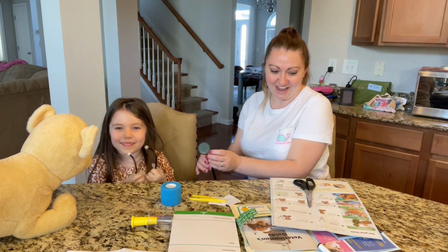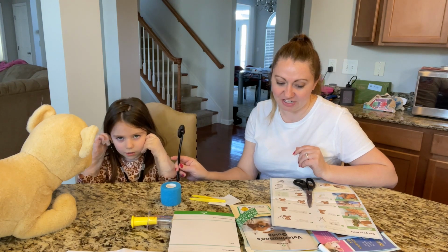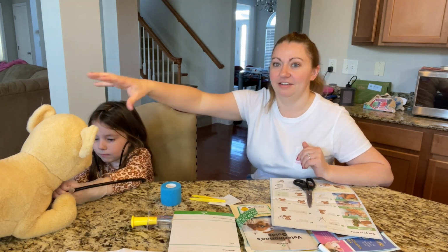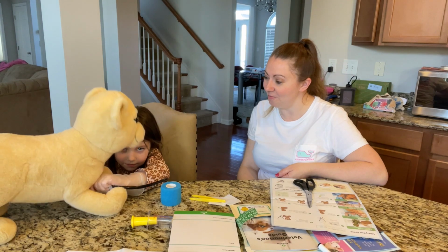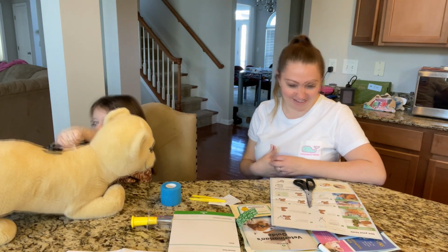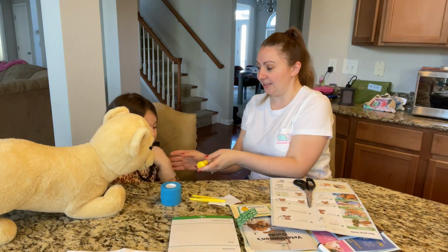So now you can put it up there for step two and listen to your patient's heart and lungs. Put the chest piece on their chest and back. Yeah, scoot it over here. There you go. Boom, boom, boom, boom, boom, boom. And on the back. Good job. Now we're going to use a syringe.